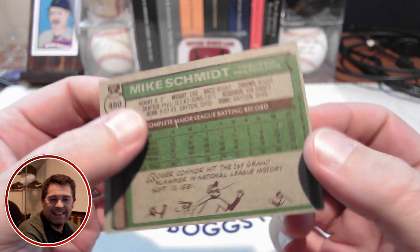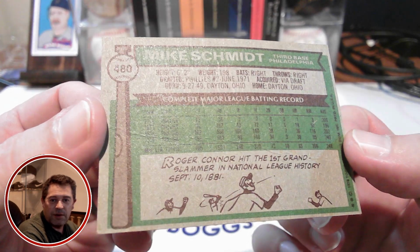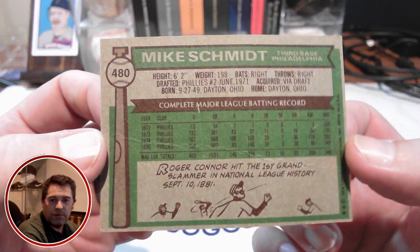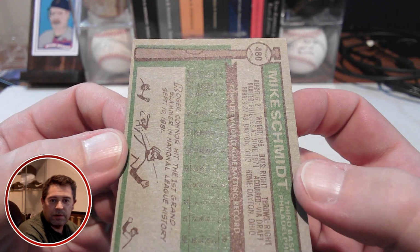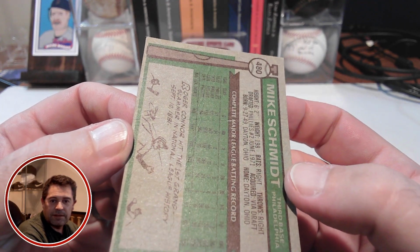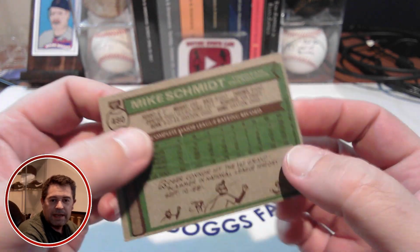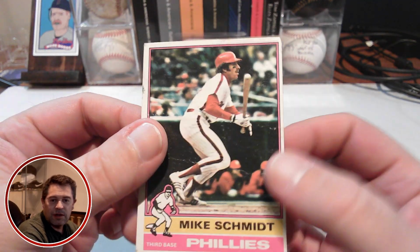Definitely is showing some wear. Here's the back of the card. You can see that major crease there going from the left to the right, and you can even see, I think, yeah, there's one of the creases going, in this case, left to right here. That second one maybe is minor, doesn't show up on the back, but definitely a well-loved, well-handled card.